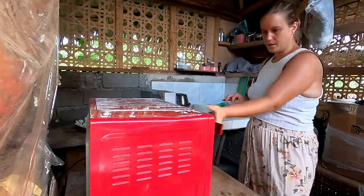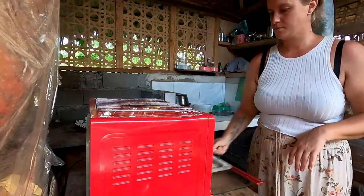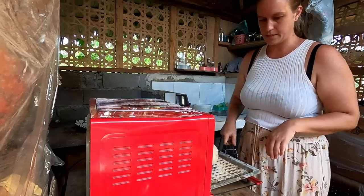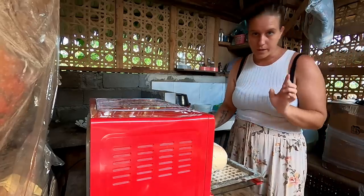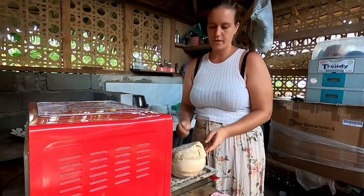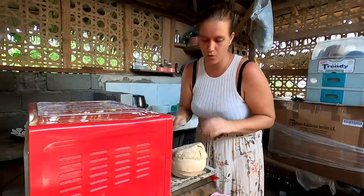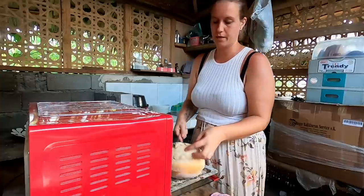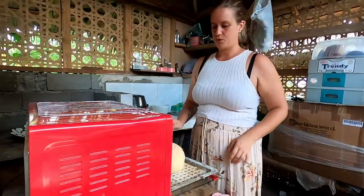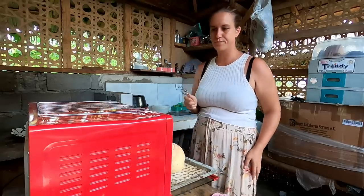I will get the bread out. I think it is good, but we can see if it is good or hear it. If you put the bread like this and like this and it sounds a bit hollow or totally hollow, then the bread is done. So I think this is good. Let's have a look at the bread. It is waiting here for us.